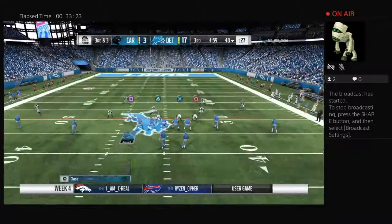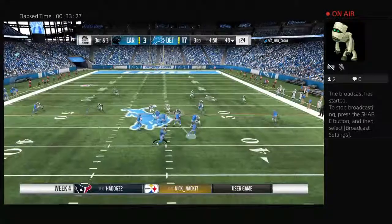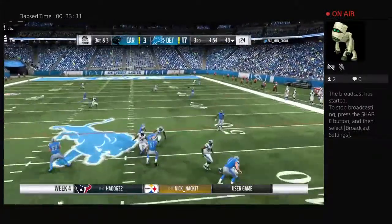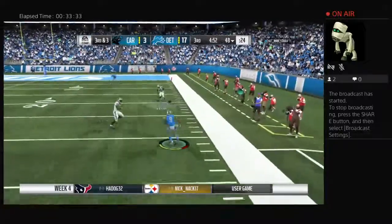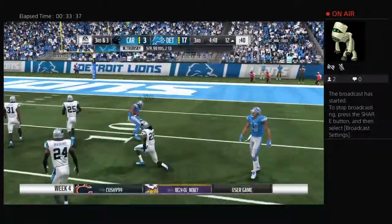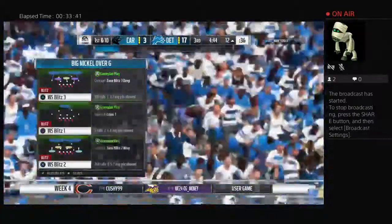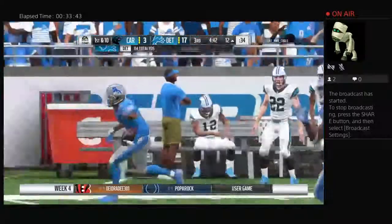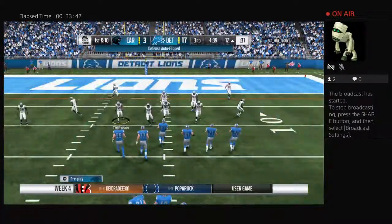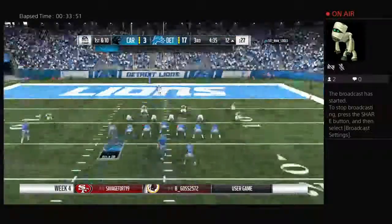So the incomplete pass on the last play, and that leads us to a 3rd and 3. Out of the gun, Trubisky. This is caught by Jackson. And he'll be taken down inside Carolina's 15. A big play on third down for the Lions. And even 40 yards. So how about this for field position after the big play? Inside the 15 now as they come up on 1st and 10.